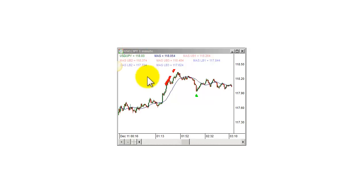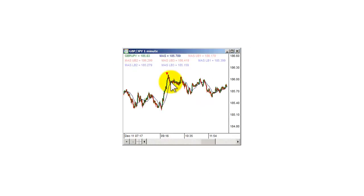Dollar yen, this one would have been tough here. Same with this one, just never really gave you those points, probably break evens on those. This one would have been an easy 10 points or more. This one here, easy 10 points or more, really no downside.